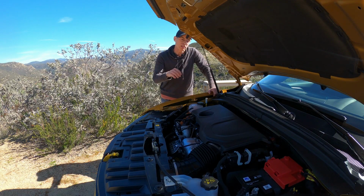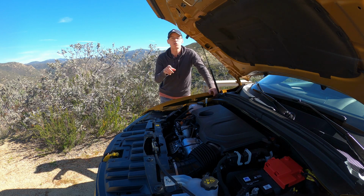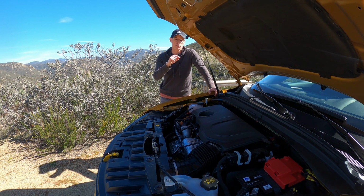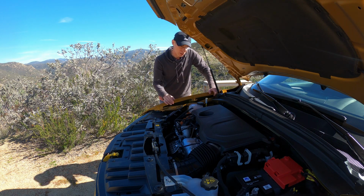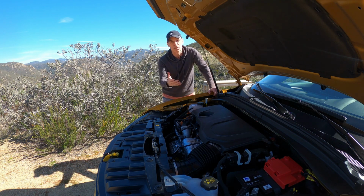So in the GT model, you get a 2-liter 4-cylinder turbo. It's good for 268 horsepower, 295 foot-pounds of torque. That one is driven through a 9-speed automatic transmission. This one, a bit more complicated. It's technically a hybrid, a plug-in hybrid.